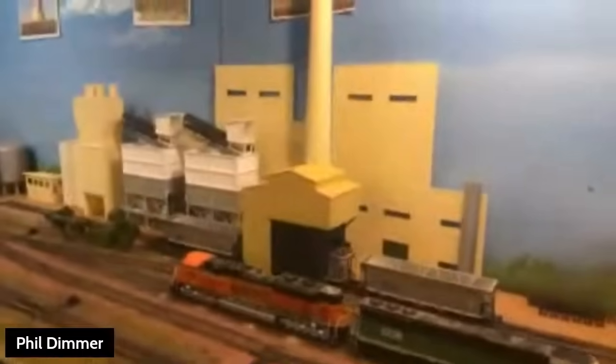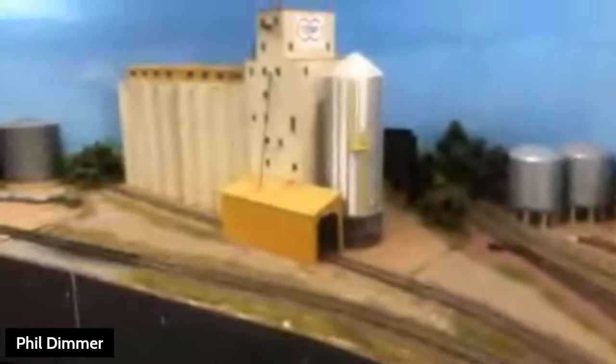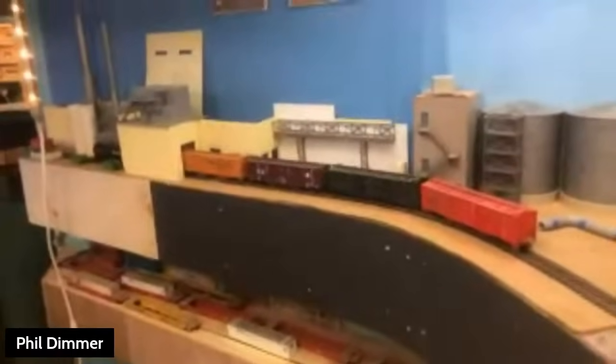And then there's a beet plant that we crammed in here. It has a big coal pile in real life, but I didn't have room for it, so I got fancy and we did some hoppers to hold the coal. Then there's a big elevator north of that, and north of that a corn processing plant. So all my buddies are like, when are we going to operate? When are we going to operate?